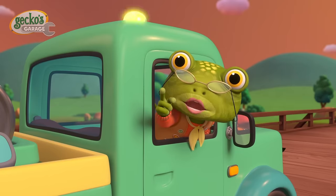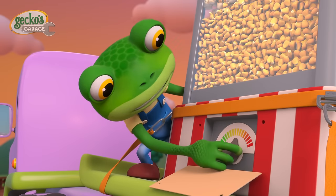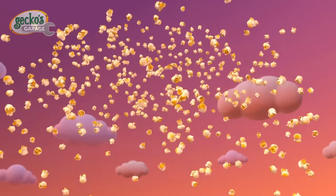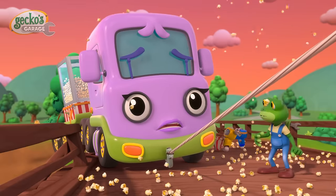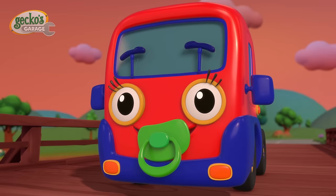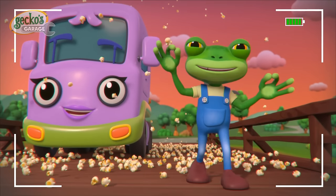That popcorn needs to pop faster. Then let's boost the power. It's stuck. Oh, I know. Get ready for a popcorn storm. Go, go, Mummy Truck. Grandma's got you, dear. The taste of sweet success.